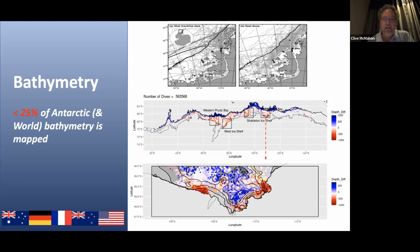I will add here to the side that some folks off the west coast of Scotland are using skates to map bathymetry, and a group in the US are using cormorants to do the same thing.